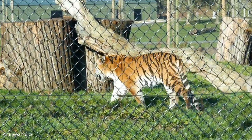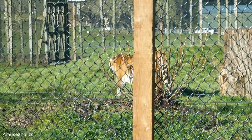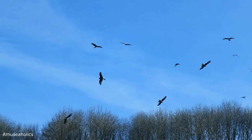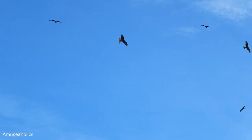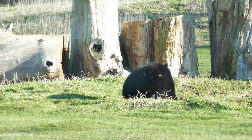Here's a tiger. Yeah, he's having a march. Got lots of red kites. Yeah, I've never seen this many red kites in one place, ever. They're swarming everywhere. You see the occasional one on the M40 on the way down to Thorpe Park, but there's loads of them. So we've got the bear here.